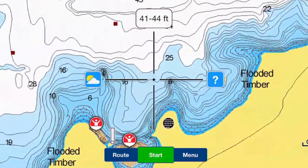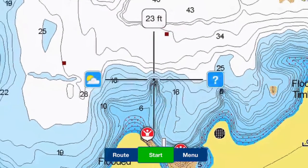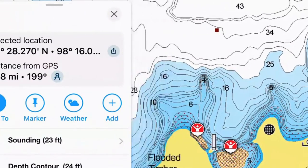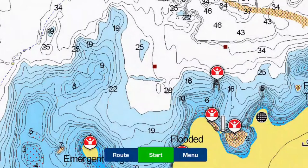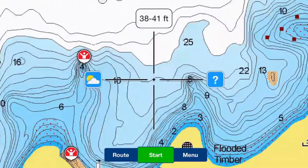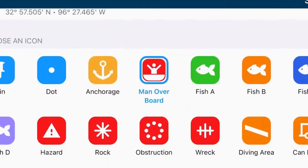But what I see now that I didn't see before, two different spots here that catch my attention. One is going to be right here at the edge of that point. Let's go ahead and mark that one. And the other one is going to be right here. I like that one too. So I'm going to go ahead and mark that one as well.